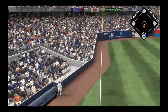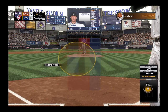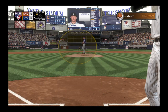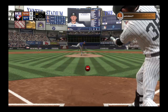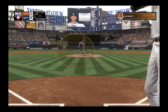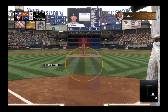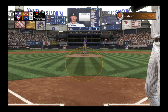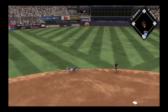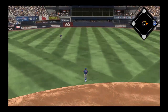Another one fouled off, and he's quickly behind 0-2. Into the windup. Here comes the 0-2 pitch. Now a swing and a chopper foul right at home plate. Well, that's 3 foul balls in a row. He's definitely battling up there. That misses. 1-2. Ready to deliver the 1-2. He gets dirty, but he can't make the play. It's a base hit.